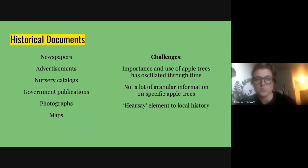Some of the challenges with those are that the importance and use of apple trees has oscillated through time, right? That just means apple trees were really important in the 1880s and 1890s, and then they kind of weren't for three decades, right? And so maybe people threw out their grandfather's old journal, or there's just not a consistent record, even if we do have a record from the 1890s, for example.